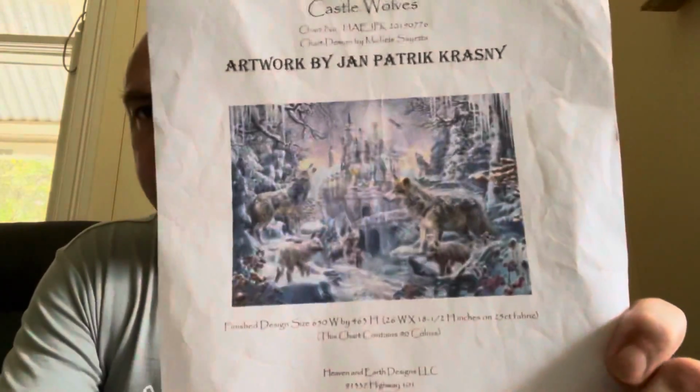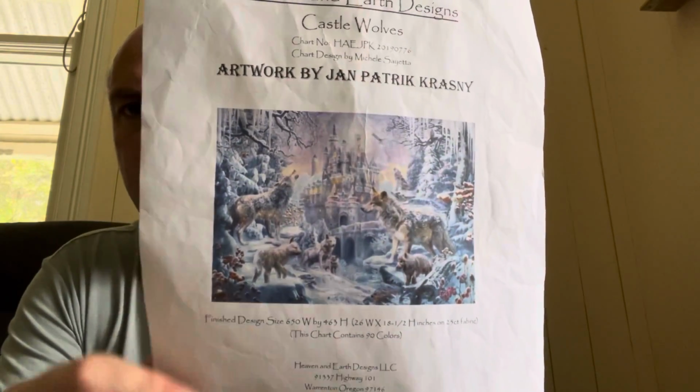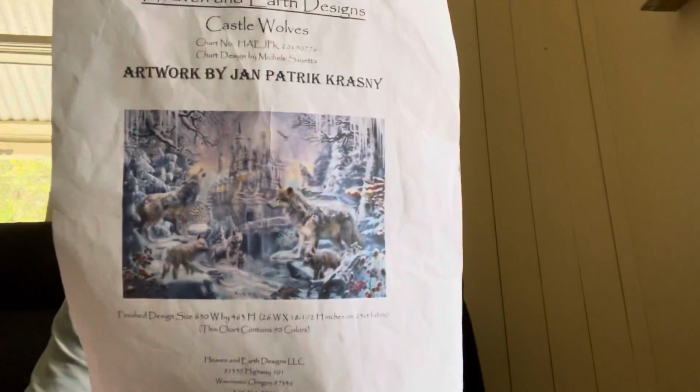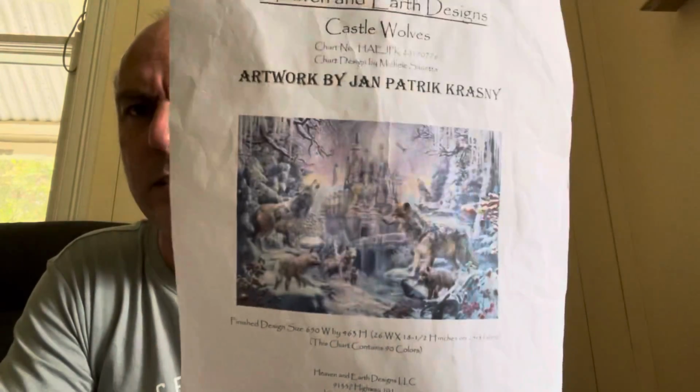Next one is another Heaven and Earth design, and it's artwork again by Jan Patrick Krasny, and it's Castle Wolves. So this one I had started just prior to finishing, I think, last year. I'm working in this area up here. Now this one didn't get much work done on it either. This got 2,074 stitches in. So this one, I'm just going to aim for getting a page finished for now. And this one is on 28 count easy guide, and I'm doing it 1/1 full cross.